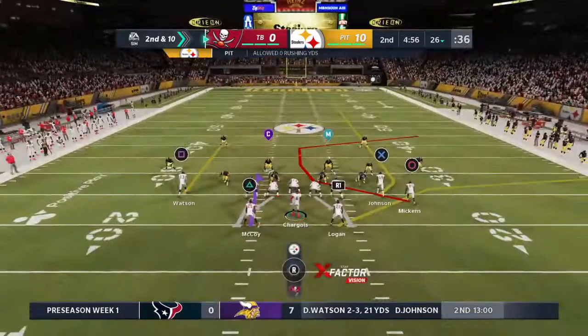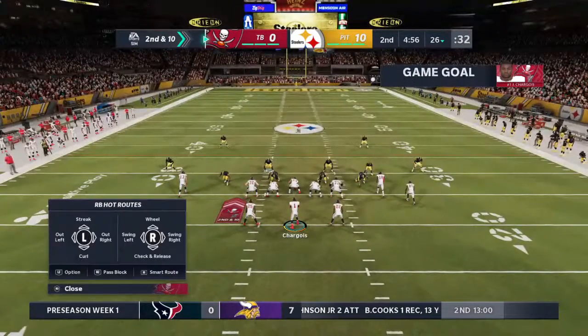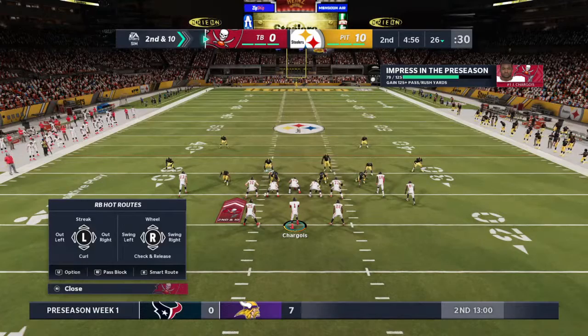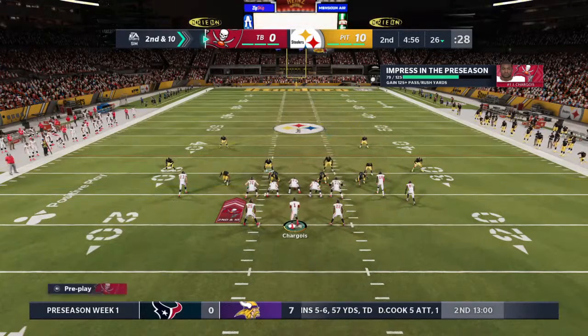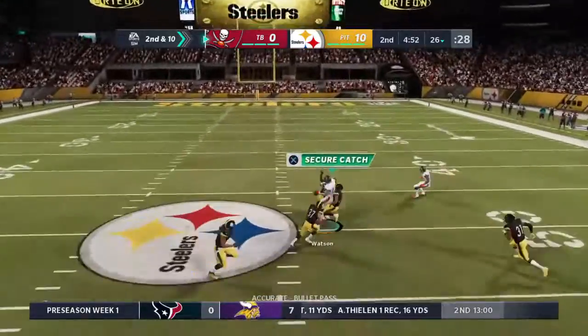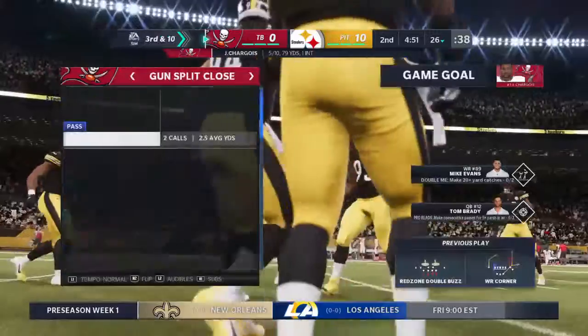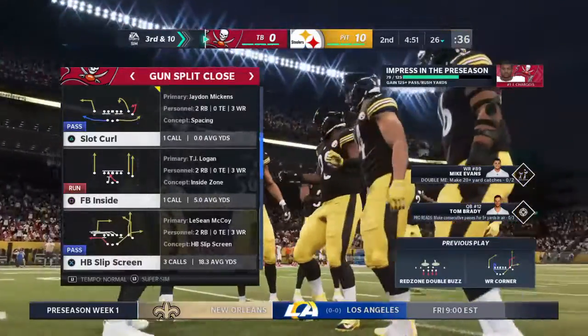And he was hit as he threw it there, and it forces it incomplete. Once again, they'll come up on the 26-yard line, 2nd and 10. And this one incomplete. Too much contact to hold on to that one, and it's 3rd down.